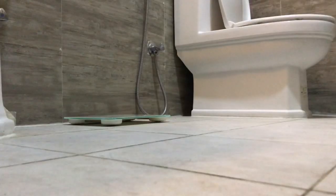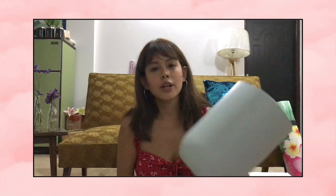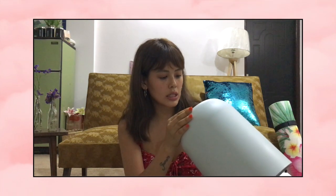This isn't actually gray, it's kind of like bluish gray, and I thought it would go fine with my bathroom because it was gray. But after I brought it home, I realized that my bathroom is dark gray and this is kind of like bluish gray. Although I am quite happy, and I think this is just gonna go in the very corner. It's not gonna be very visible, so I don't think it'll make much difference. This was 369 rupees.